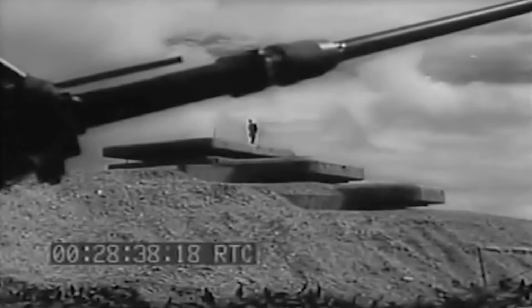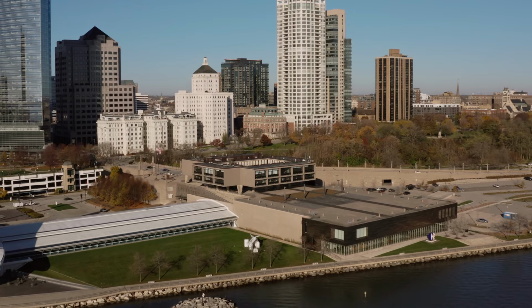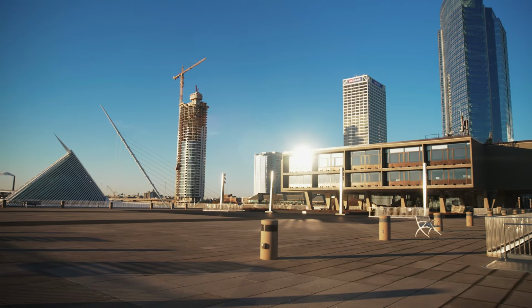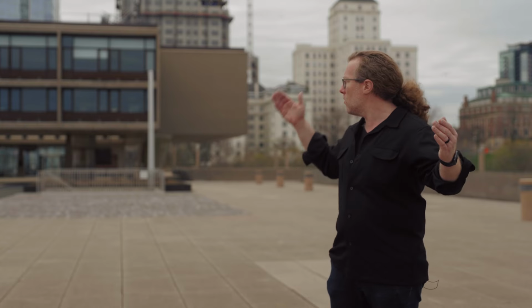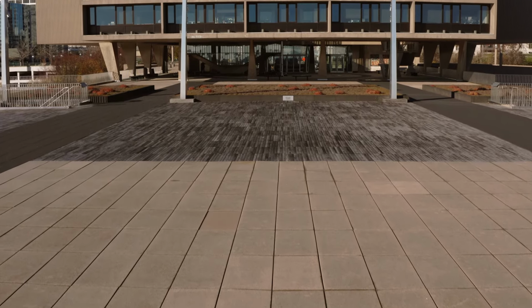And the pivotal moment of the U.S. invasion of Normandy would have been the thing that those veterans would have seen. So we're standing on top of the Kahler addition to the Art Museum, built in 1977. It was actually 200 yards from the lake to the War Memorial, which is the distance that the troops on D-Day had to charge the beach to actually get to the cliff.